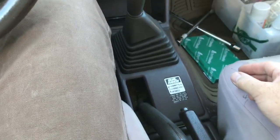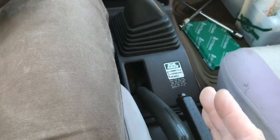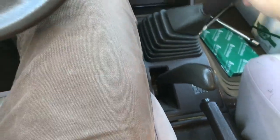I need to stay in four-wheel drive, so I'm going to pull it forward. Again, you want to have your wheels straight, aligned straight. You don't want to be turning when you're shifting in and out of four-wheel drive. And then you shift, that's four-wheel drive high. And that's four-wheel drive low.